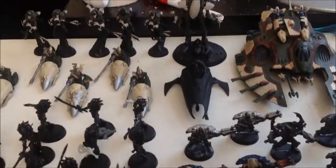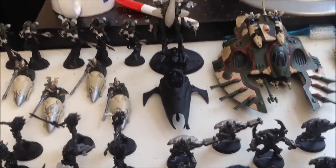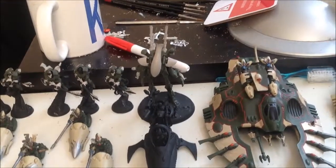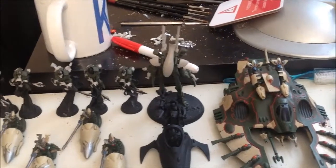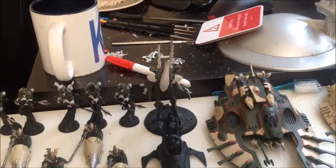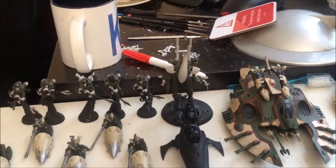And we've got a Viper here with a Star Cannon and Shuriken Cannon. We've got a Wraith Lord here. He is actually magnetised. This is Brian, affectionately known. One day he'll be fully painted, but it is not this day. And in fact my only Wraith unit in this entire army. And then we have the mechanised wing.